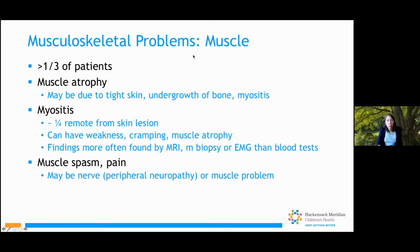Another common musculoskeletal problem is muscle involvement, which also affects over a third of the children. And this could be atrophy, which means that the muscle is smaller, which could be from overlying tight skin, so the muscle can't grow so well. Or it could be from the bone didn't grow so well, and the bone and muscle are like a unit, so the growth is regulated by each other. Or there could be inflammation.